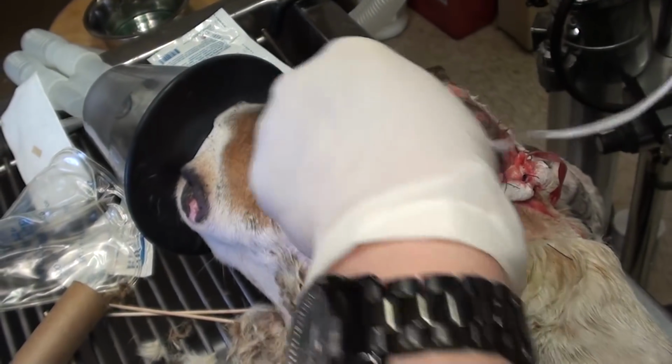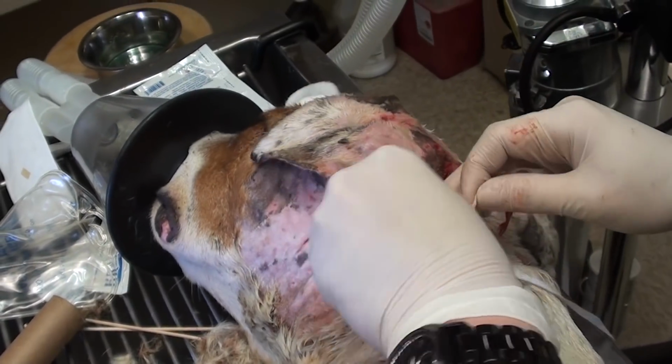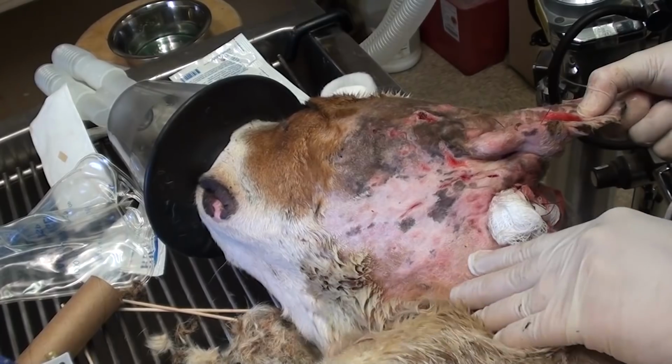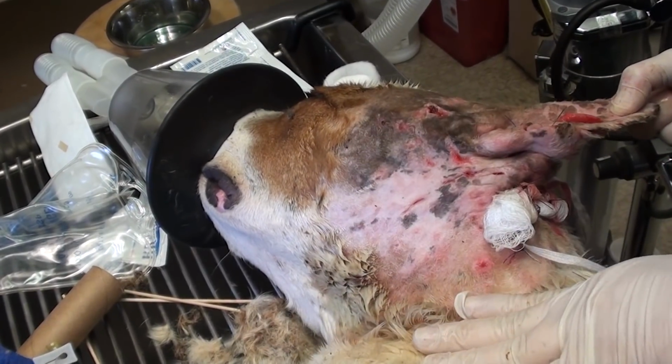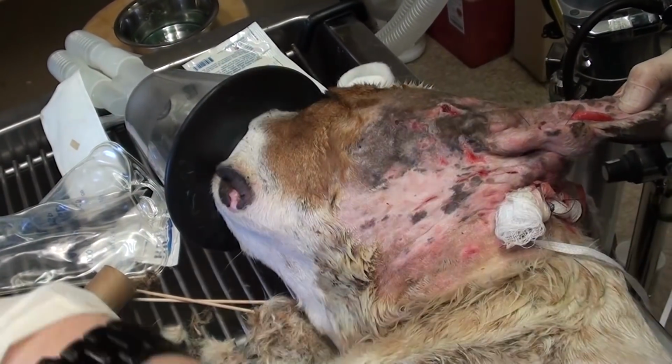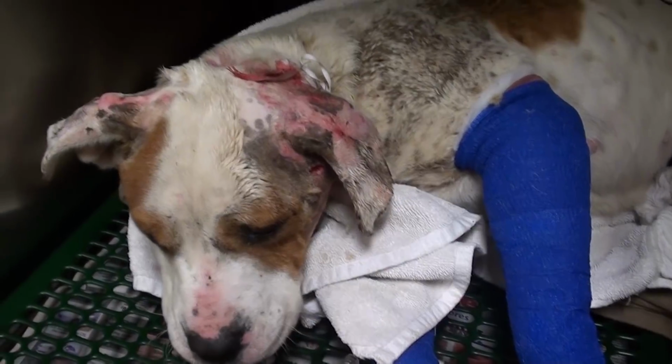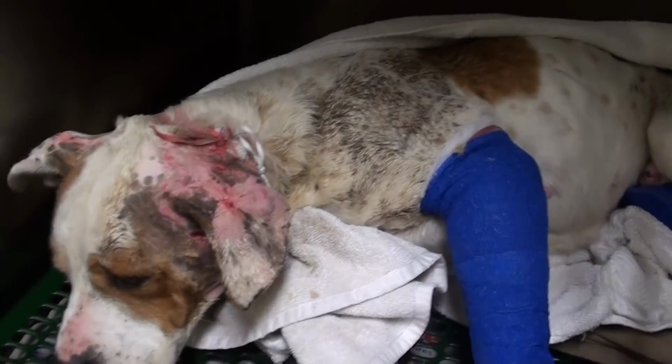All right, I'm gonna go back through here, tie it up. We're gonna slather him with some SSD, which is silver sulfadiazine. So all these abrasions everywhere. I'm totally convinced he was just mauled by other dogs. There's no other explanation for all these wounds. Micah is just kind of waking up. It's going to take him a little bit.